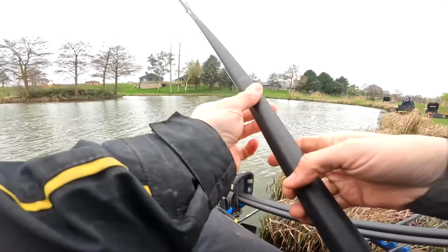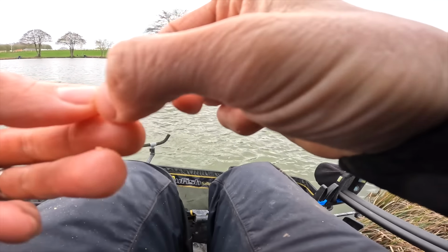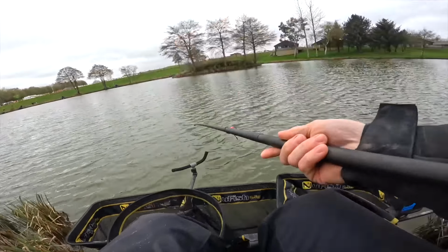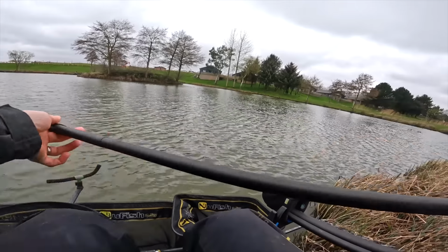So unfortunately there was a bit of machinery noise at this point in the match where they're fixing the roads, but obviously they need to do the repairs. But it was time for a quick go on the pole, and I'd been feeding it most of the day, just pinging a few and cupping a few in. So all I was going to do is just pot in three or four pellets and actually ping another one over the top too.